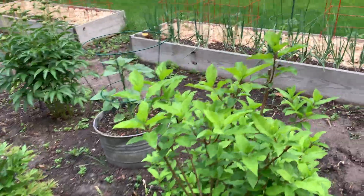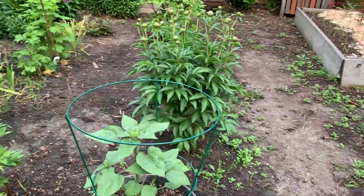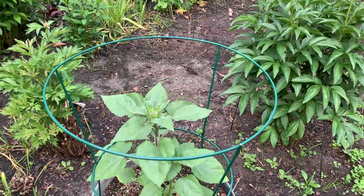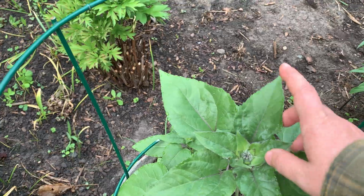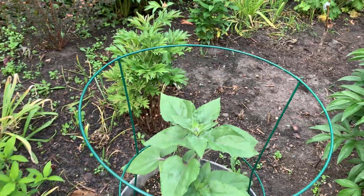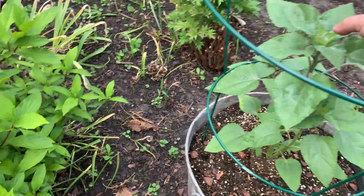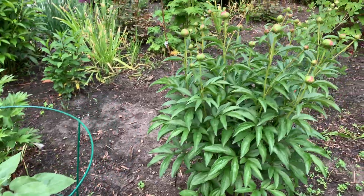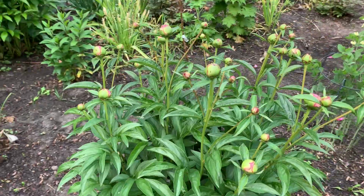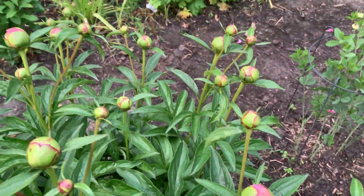I have a lot of self-seeded plants in here, which is really nice. This is a sunflower. I did start from seed, probably one of the only flowers. Sunfinity, so it gets about 3 feet tall and wide. I probably wouldn't need this. It's a really strong one, but just in case. Can't wait to see this peony. This one's looking amazing. And this is just a single leaf, which I love.